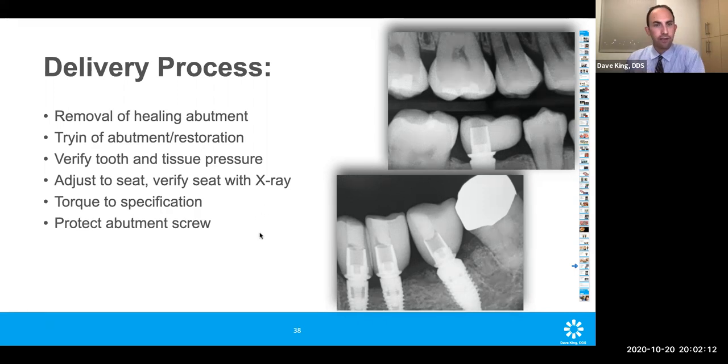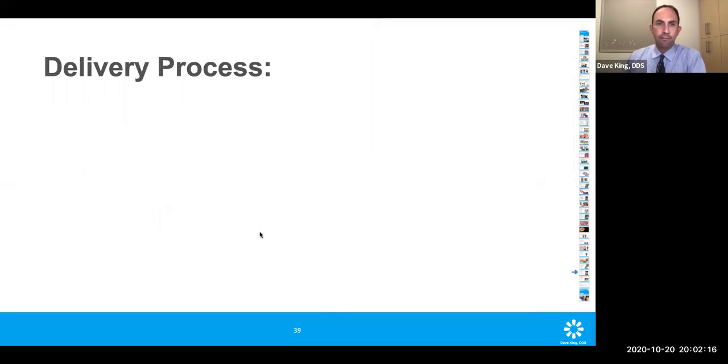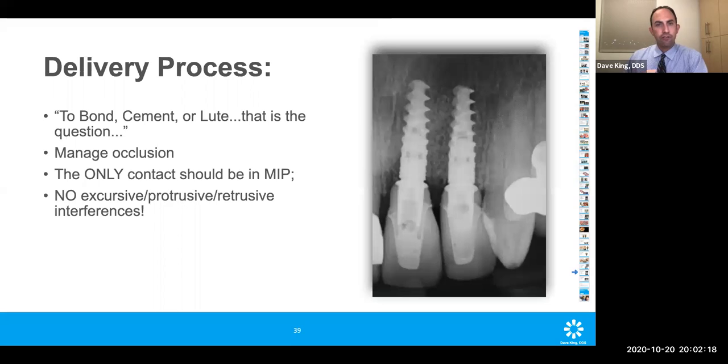Running around the office that'll last till the end of time. Okay, so here's the question: to bond, cement, or loop? That is the question for any of you Hamlet nerds out there. Manage the occlusion. This is really, really critical. We've got to manage the occlusion for a single tooth implant restoration.